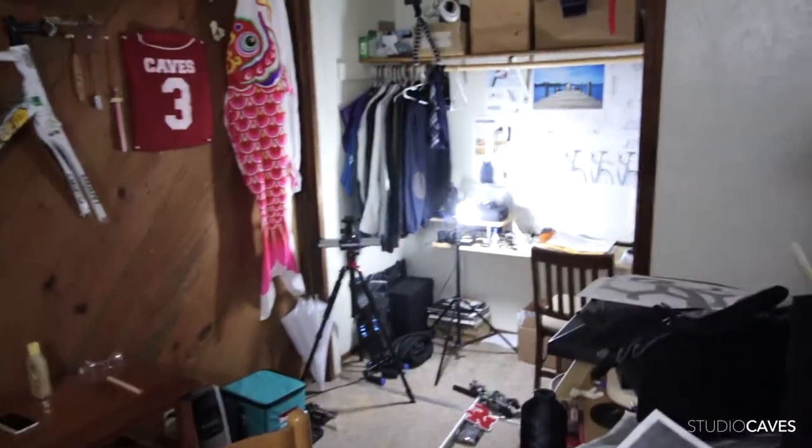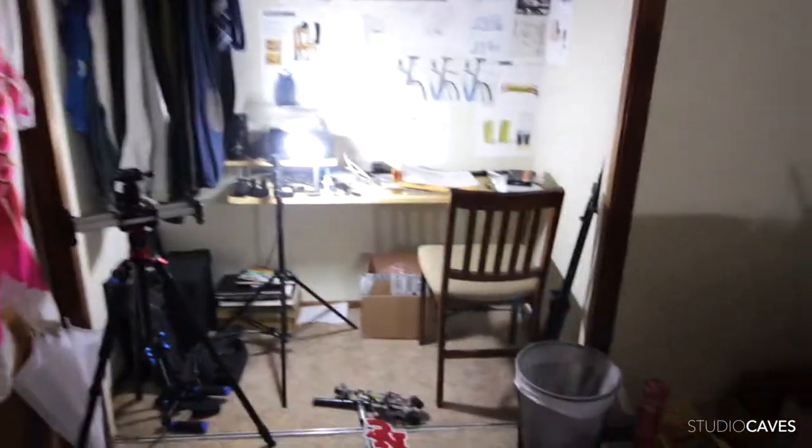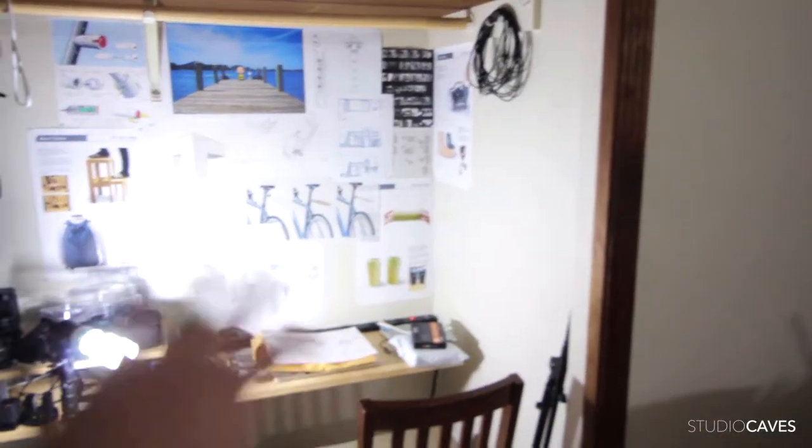Everything right here is now cleared and I got like an extra 15 square feet for the office in there. I have to say it looks pretty good. Gonna fill the wall up with more work.